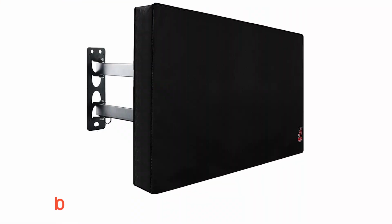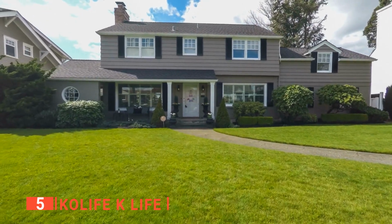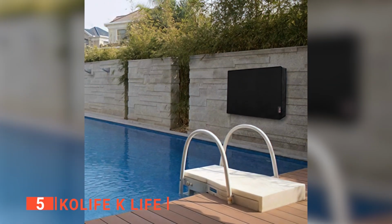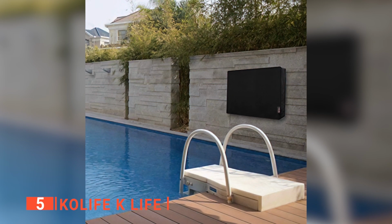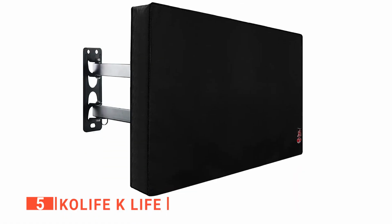The 5th product on this list is the KOLIFE. When you have a nice backyard with a garden or deck, having a TV out there to enjoy as well is an amazing idea. And a good TV experience should always be backed up with a reliable cover for when you're done watching. This is precisely why people love the KOLIFE TV cover.